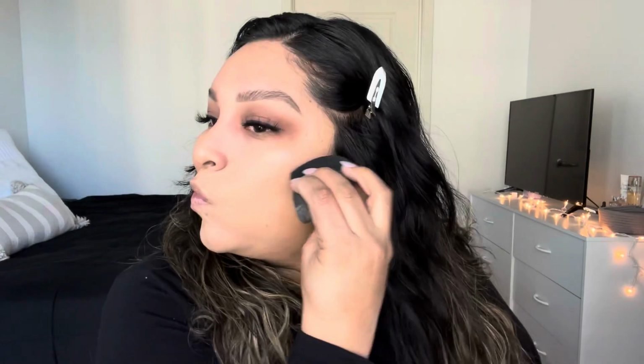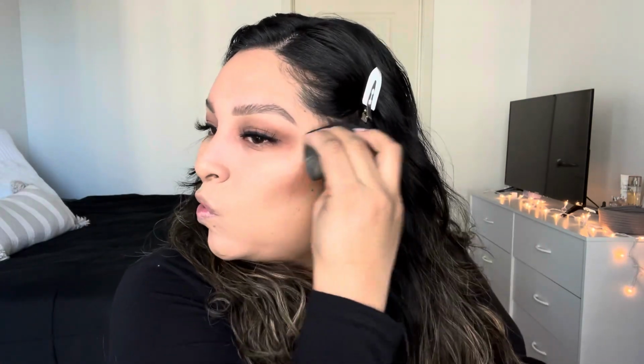I'm taking the same foundation, the Fenty Pro Filtr, and mixing it with the NW30 MAC Waterweight. We're using the NYX Can't Stop Won't Stop in shade Deep Espresso. This is gonna be our cream contour.